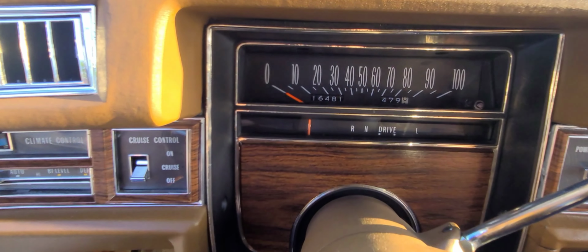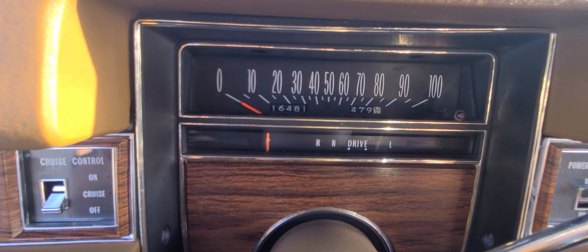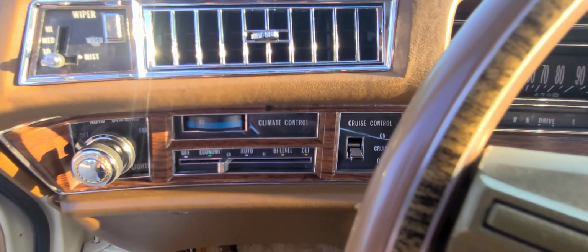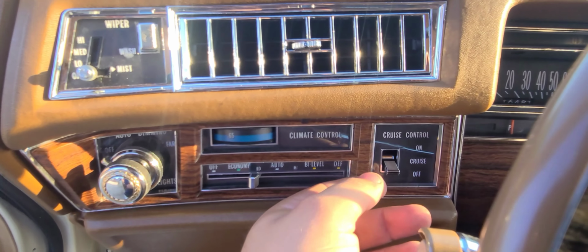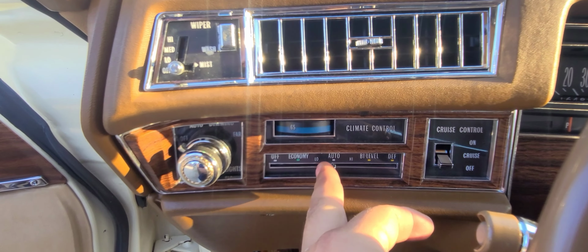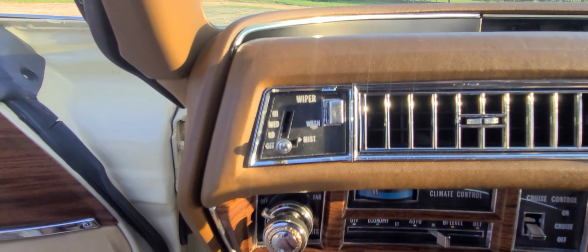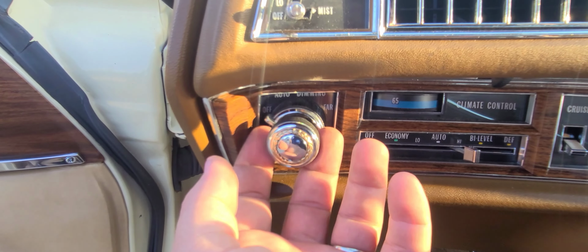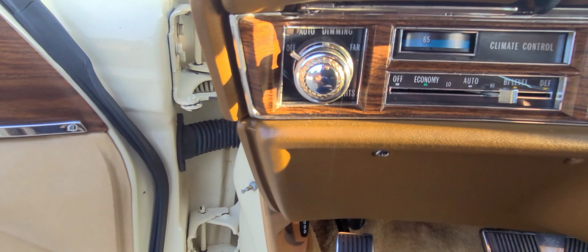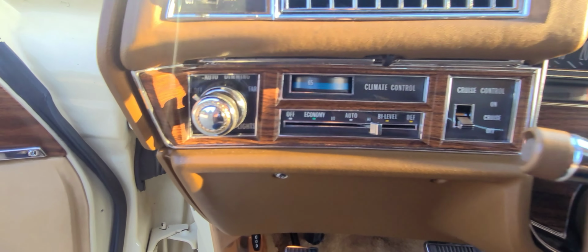Beautiful. Odometer set at 16,481. Cruise control still operational. I don't know if you can see that or not. AC, it's as cold as you'd like it. Wipers, headlamps. This also features an auto dimming setting for these cars.